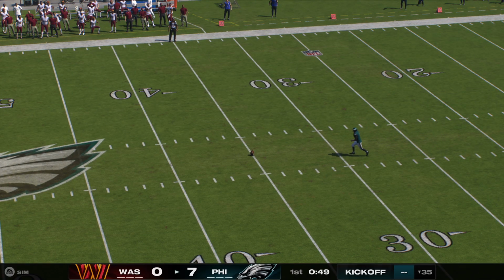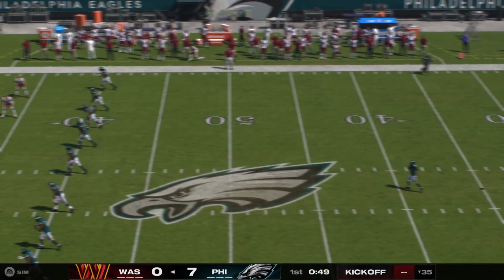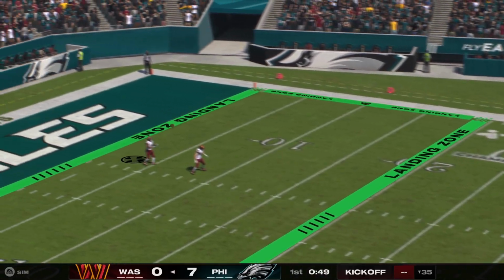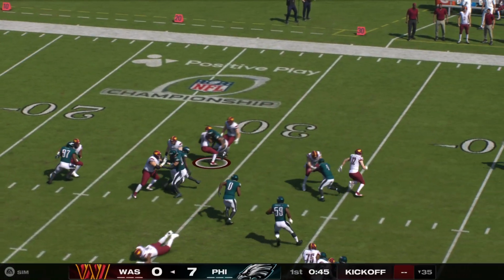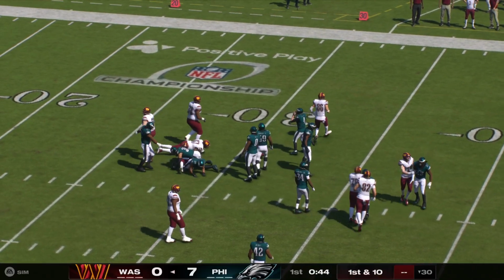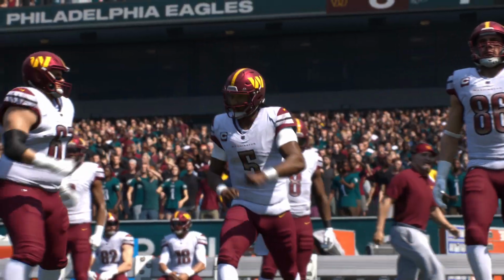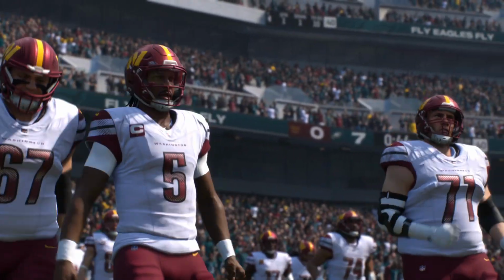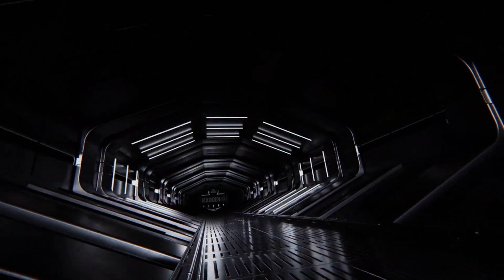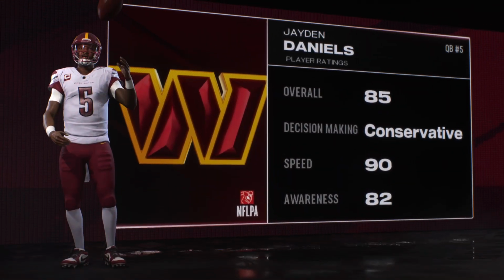Now after the touchdown, here's Elliott on to kick it away. And a nice return sets him up pretty good here right at the 30-yard line. So here are the Commanders making their way out. Leading them out, their young quarterback, the rookie from LSU.